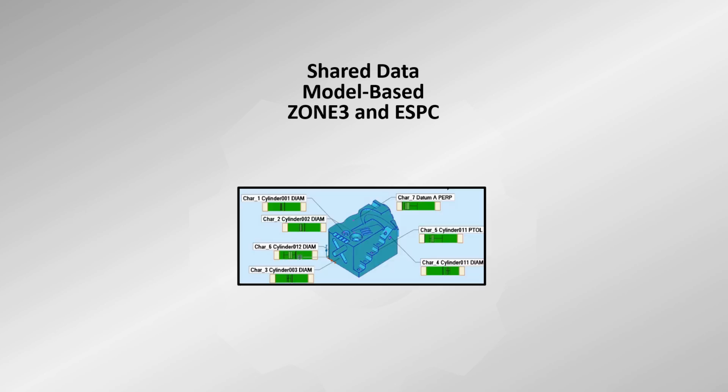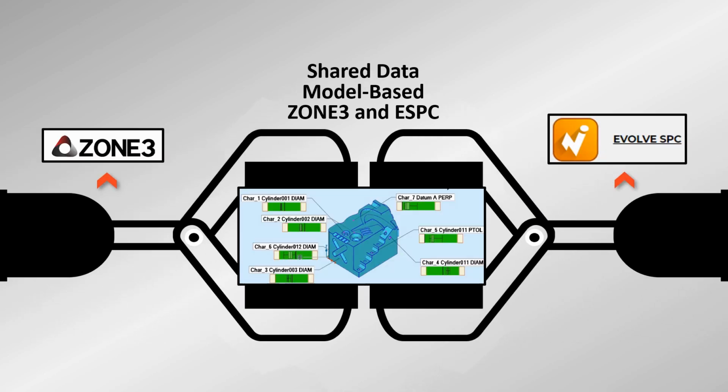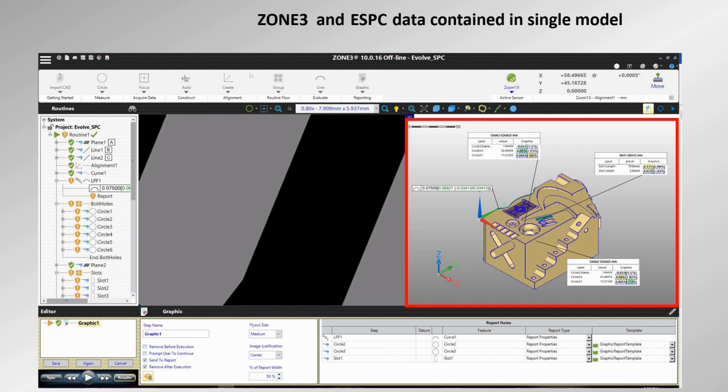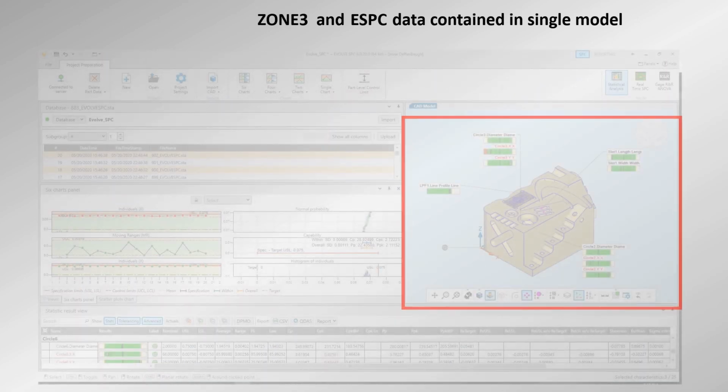The management of data is integral to the measurement application. As such, Evolve SPC is being integrated directly into Zone 3. The model and its associated PMI-based information is shared between Zone 3 and ESPC, thus creating a single source of data retrieval and display.